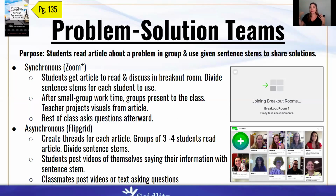We're all together in Zoom or Google Classroom or whatever we're in, whatever platform your district's using. So in this, students might get an article to read and discuss in a breakout room or in a separate kind of chat. And so they're reading this article together. They're learning about the problem I'm presenting. I would divide some sentence stems up amongst the kids so that each kid is going to be saying a different sentence and providing some different information based on the sentence stems.